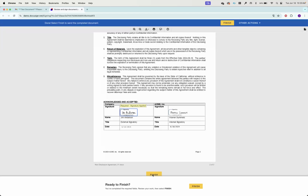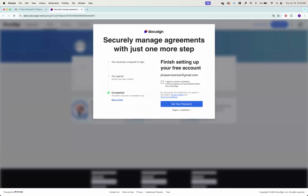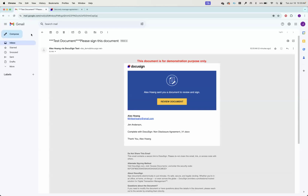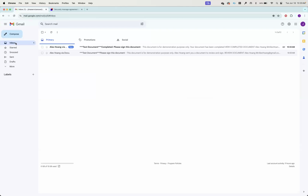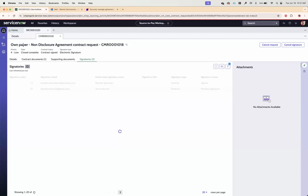And the great thing about this is because it is all digitized, everyone will have the information in their inbox, right? So at the end of the day, the emails will go through, everyone signed off on it, and then people will have it in their inbox to keep in their own personal repository or work repository or whatever it may be. All right. And as I refresh this page, the status is now closed complete. We've got signed documents here from both sides, and everything is good to go.